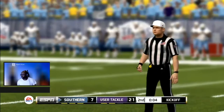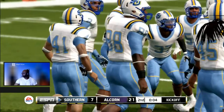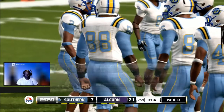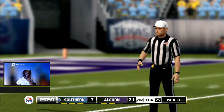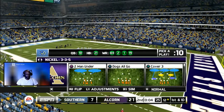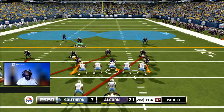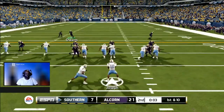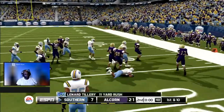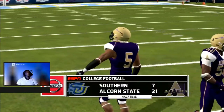Not sure what the flag is about here. Let's go down to the field and find out. Clipping, receiving team. Still first down. So they're just about set to get the game going again. As they head to the locker rooms, this one is far from over. 21-7.